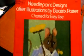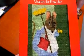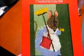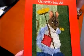Then this morning I sold this Needlepoint Designs Beatrix Potter chart book. I picked this up at a rummage sale, I think like 2 years ago, and paid maybe 10 to 25 cents for it, and sold it this morning for $8 with free shipping.